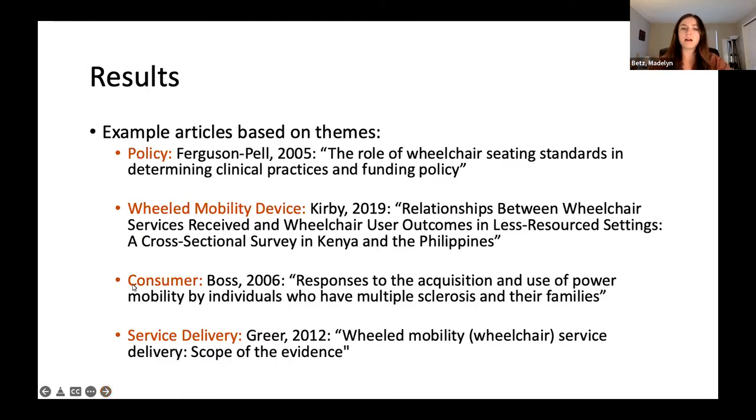I pulled a couple of articles for each of the major themes from our 56 and just wanted to highlight this interconnectedness with each of them. This first article was based in the UK and had the themes of funding, policy, and standards.